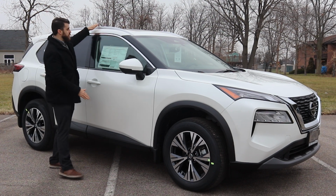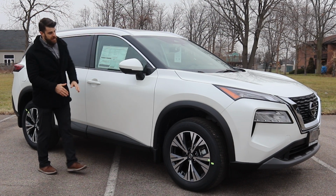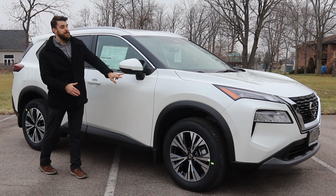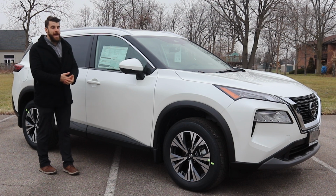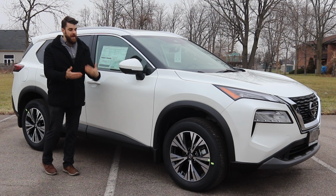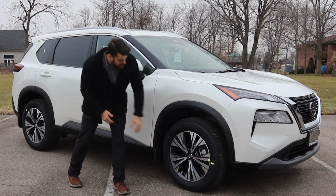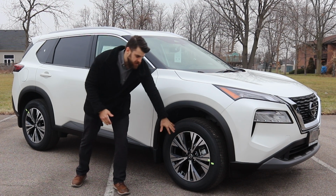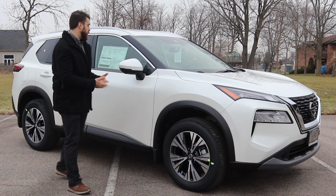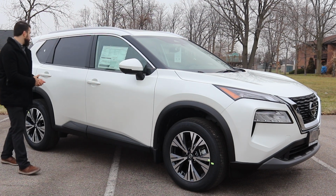The Rogue does have a few more exterior features than the CX-5. You get the roof rails on the top. You get things like a round view monitor. So there's a camera right on the mirrors here. That's going to help when you're parking. And that's one thing that they never offered in the SV package as well. You can see our rims here. We get these nice 18-inch aluminum alloy rims. So the rims are 1 inch bigger in the Rogue, if that means anything to you.